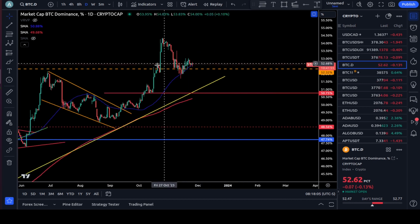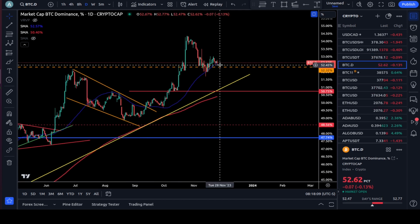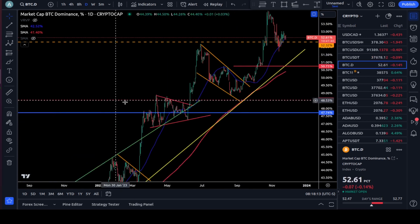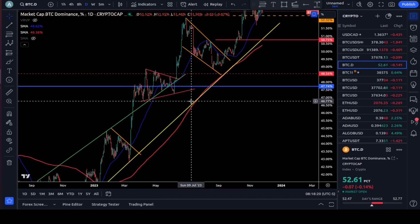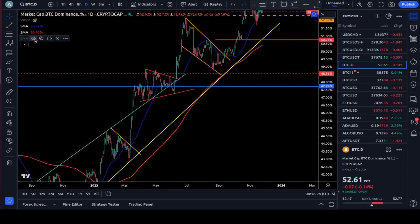Now the question is, are we ready to go, or are we going to go more on the side and touch this trend again? The last 2-3 times we didn't manage to approach or touch this trend. So that's something we need to check.